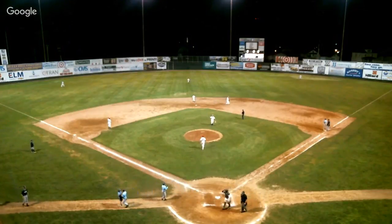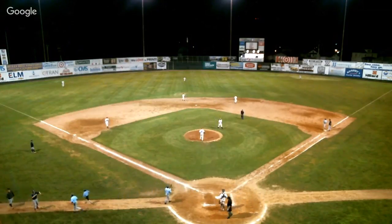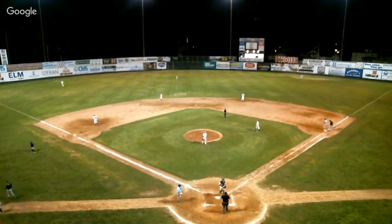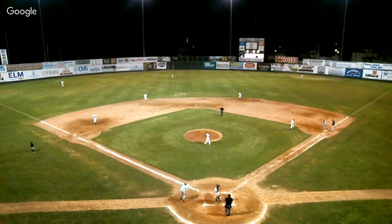So Hackbarth picks up his 3rd hit of the night. He's 3 for 5. More importantly, picks up his 4th run batted in. An important insurance run.